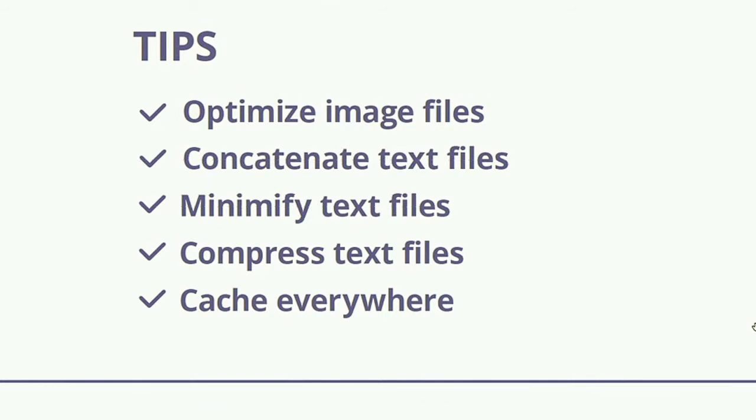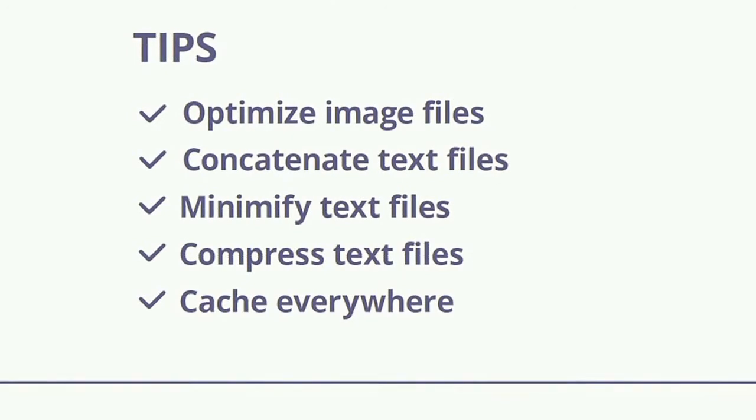So some tips will be: optimize your image files, concatenate your text files, your CSS, JavaScript, minify them, compress them, of course, and cache everything you can. You can see that Drupal core does all that stuff, but who builds websites only with Drupal core? No one. So there's always something that we can do to improve the implementation.